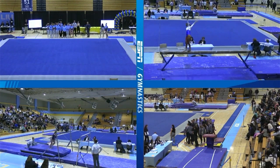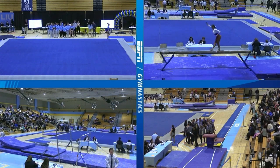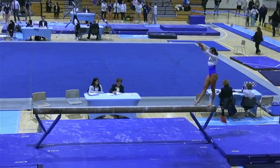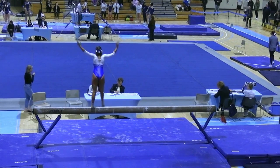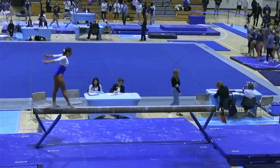And another fall from Yale by Chloe DeJoy. Wow, she worked her way through that series. She was a little off to the side on that front aerial, but she just was patient and went straight into the back handspring. On bars, Chloe just a little too far in her straddle Jaeger. So unfortunate because Yale was so strong on the other events today.